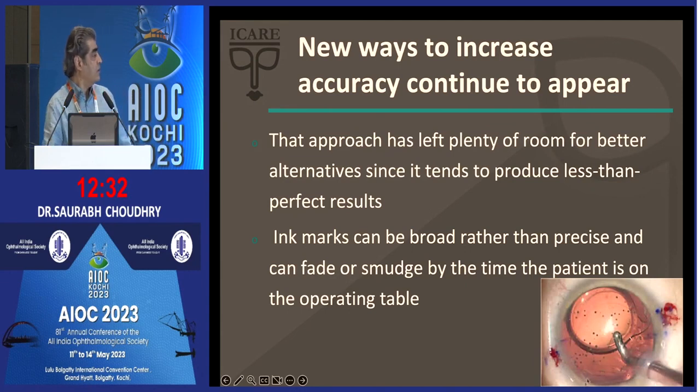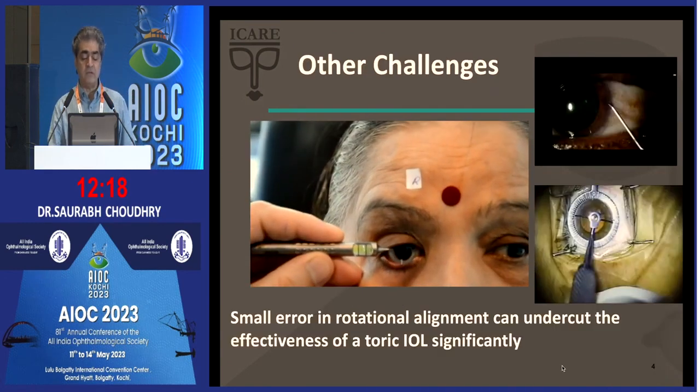Now, as I said about the marks, if I show it in this picture here, the marks are pretty large. If I compare one end of the mark to the other end, I have another 5-7 degrees to play around with. So what is the exact place? I do not know. This is the big problem you face with the lenses.